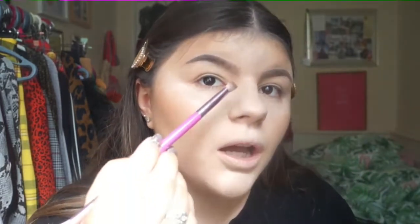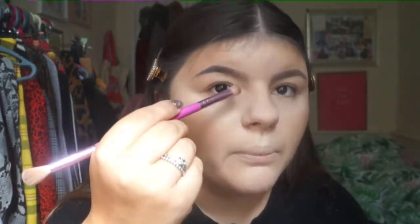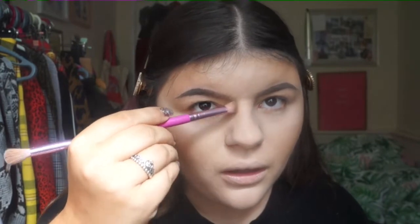Now I'm going to start at the top here by my brow, and that's going to help. I kind of like the shape of the top of my nose, so I follow that, but then I continue to follow it down there because I feel like my nose is quite bulbous at the end, so I want to thin that, but I want it to look natural, so I follow the line.